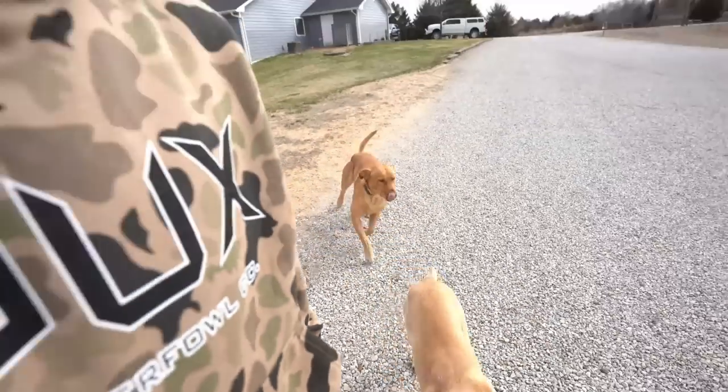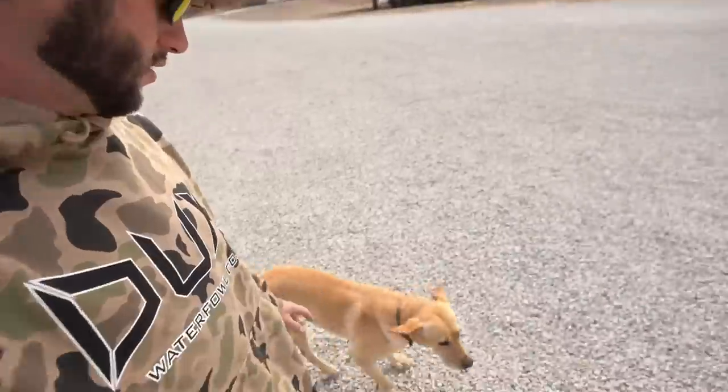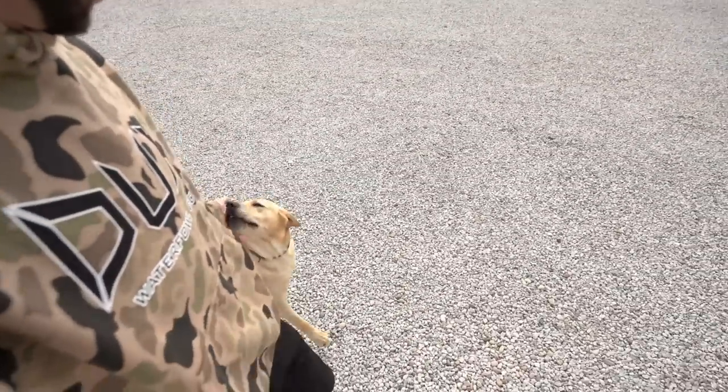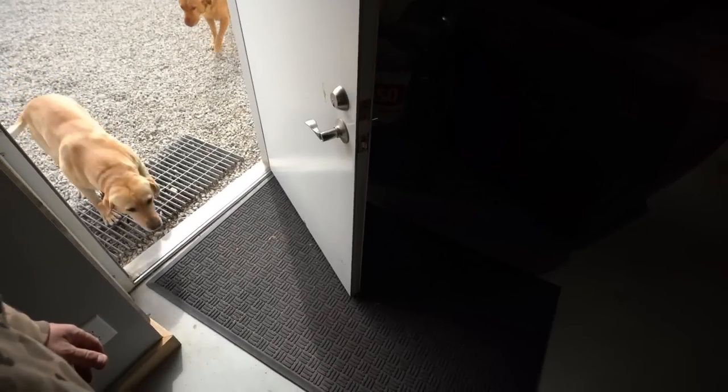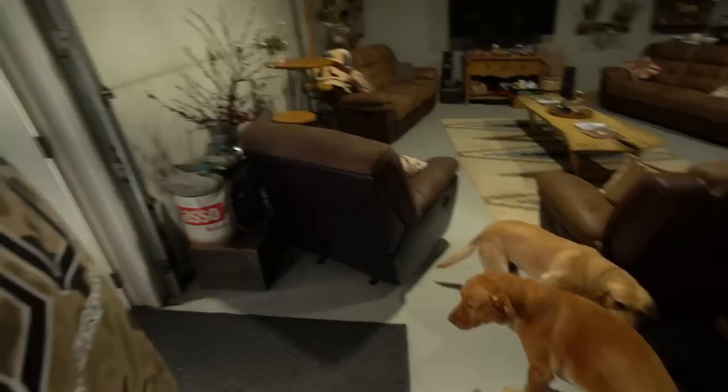A lot of you have asked, are they going to hunt together? Yes, one day they will. But we're getting there. Slowly but surely. Old Judge, he does great. Did great this season. We're going to get him on a lot of pigeon hunting, a lot of duck hunting to come this season. Come on, you can come in for a second. Let's go. Good boys.